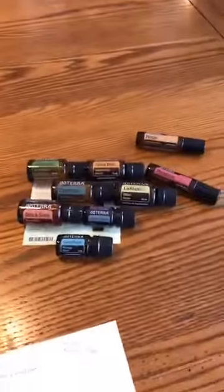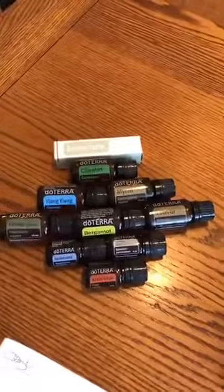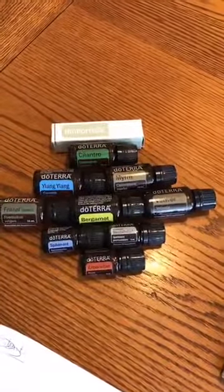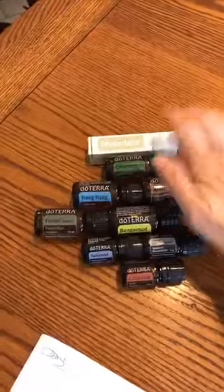So those are those oils, all right? Now let's look at what I did to get free with all of my points, which is just amazing. So you can see I've got 10 oils, and these are some big, like Immortelle is a high dollar oil.